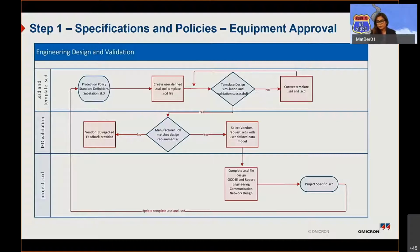Then I encourage utilities to do a validation phase, where you can sit down with manufacturers and validate their real IEDs against your virtual IEDs and see if they really match your specifications. And only then select vendors that closely match your specifications and start with engineering design. Of course, I would say 100% matching will probably not be possible, but even if they come close and you know what are the limitations you have to live with, you are much better prepared, and you have actually overcome a lot of interoperability issues.